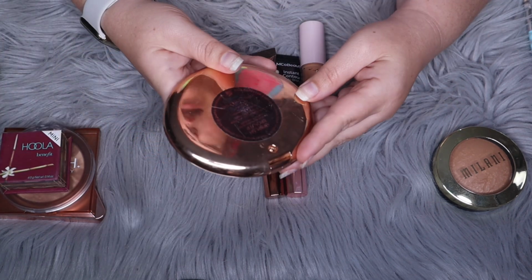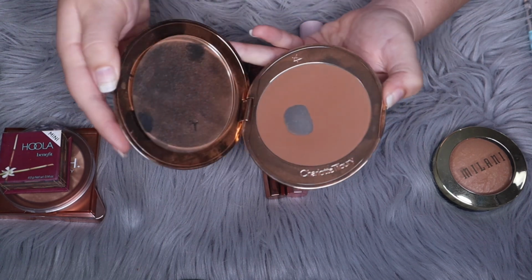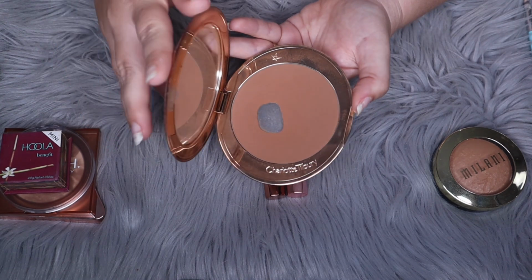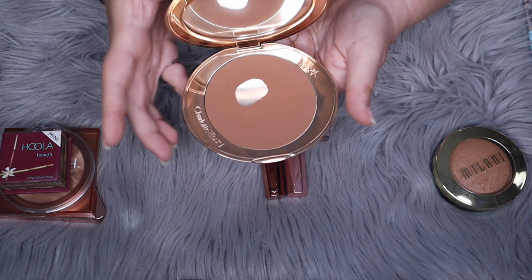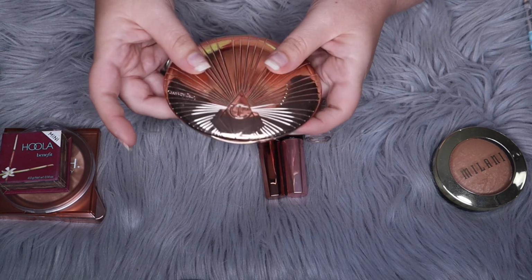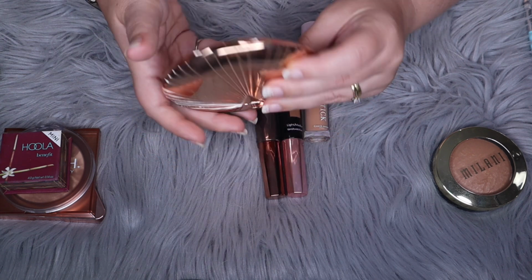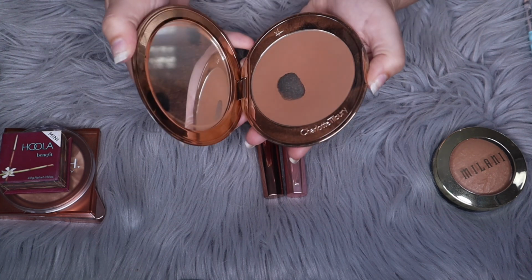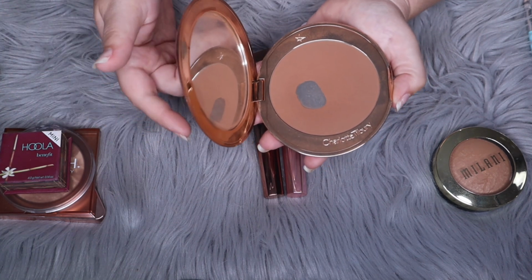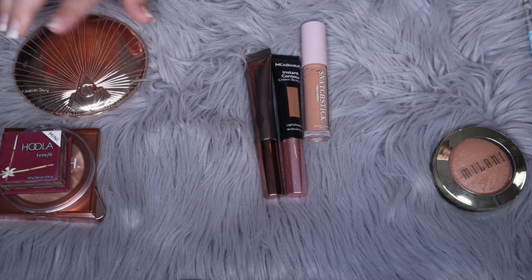The last powder one is my Charlotte Tilbury one. This one is in 3 Tan. This is the Airbrush Bronzer, and I have hit pan on this one. I absolutely love this formula. This is my favorite bronzer at the moment. It's my ride or die. I've been using this non-stop for over 12 months now. It does say you have 24 months to use it all, and you can buy refills, so you don't have to repurchase the packaging. So I will probably do that when the time comes because I really like this formula. So I'm keeping that one.